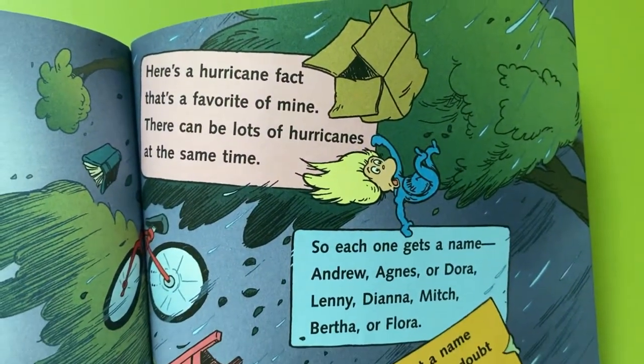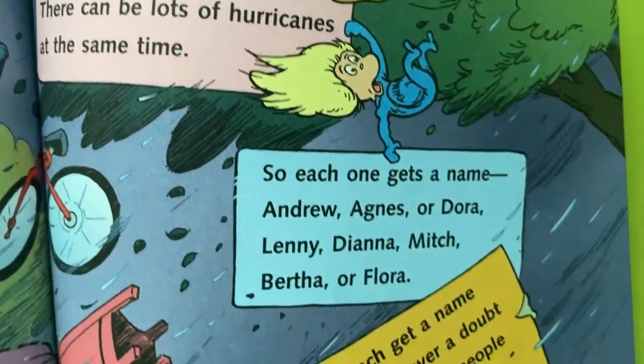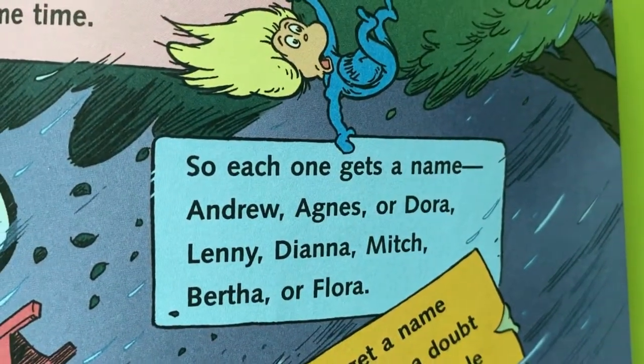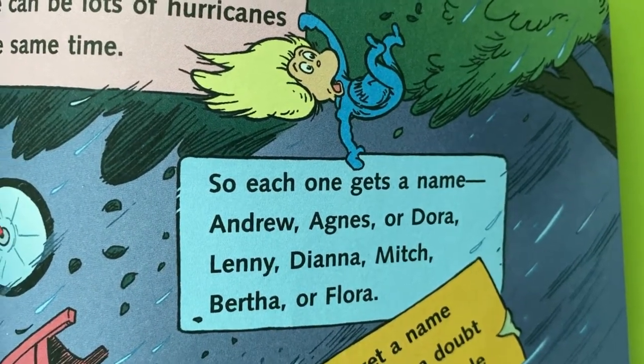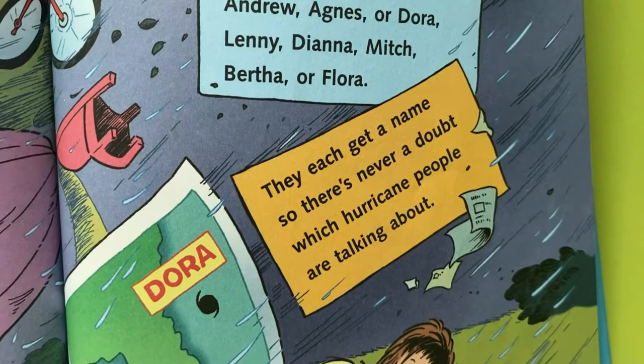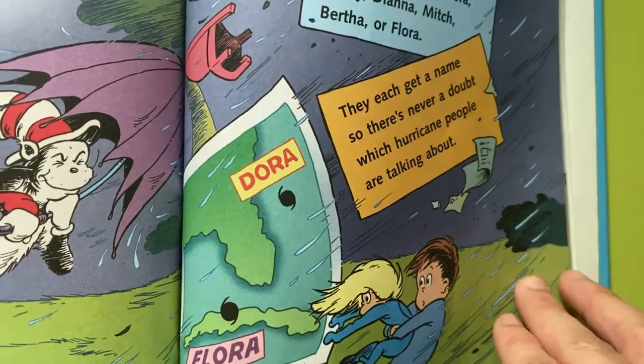Here's a hurricane fact that's a favorite of mine. There can be lots of hurricanes at the same time. So each one gets a name: Andrew, Agnes, or Dora, Lenny, Diana, Mitch, Bertha, or Flora. They each get a name, so there's never a doubt which hurricane people are talking about.